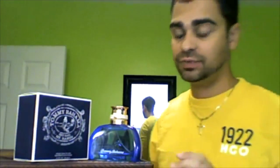It's perfect for a Caribbean trip. I just came back from Aruba. This thing is amazing for that type of theme. If you can't afford Virgin Island water, this is a great substitute for that high-priced lime boozy note. Definitely worth the price at $20.